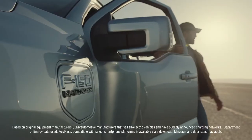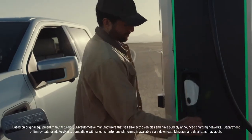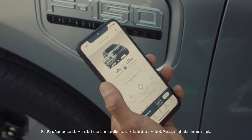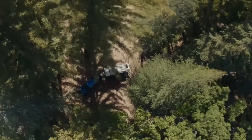Then, when the truck needs powering on the go, it's got access to the Ford Pass charging network. Easy to access, easy to customize, easy to pay for through the Ford Pass app.